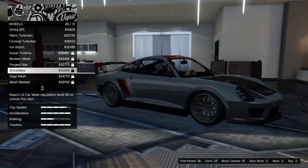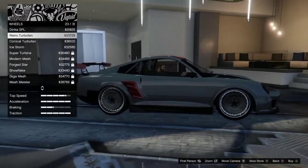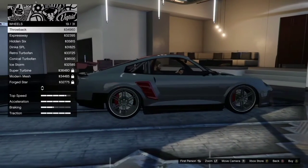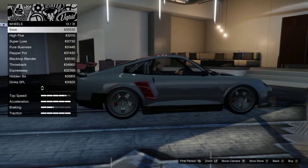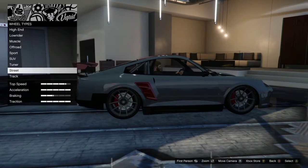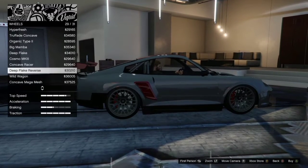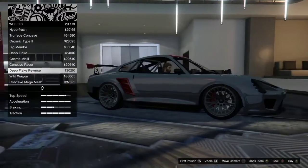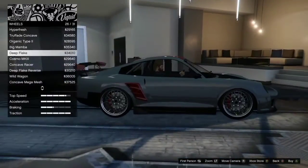These are locked. Damn it. Of course they are. It's okay. It is what it is. I'm just going to see if there's anything inside here that I'm a fan of. And I already know I'm not going to be a fan of any of those. Street wheels. Wait a minute. Deep flake reverse coming in for the win, maybe? No, a little bit deep. I'm not really too much of a fan of that.